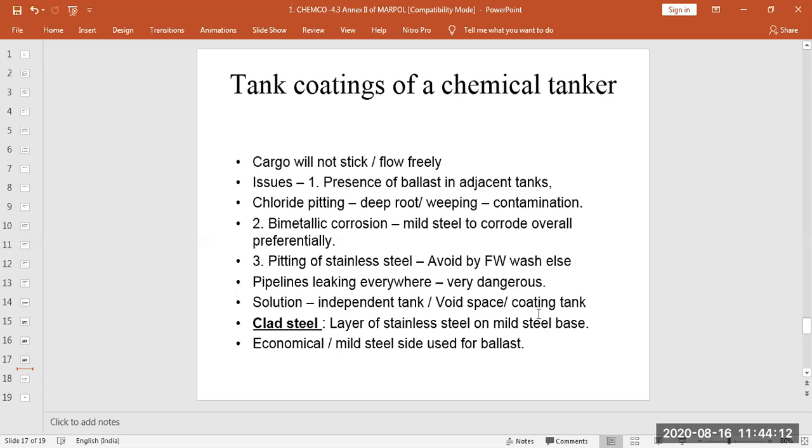So this is what is called chloride pitting. Pitting means the corrosion and damage to the coating is taking place in small pits, small holes. From outside, from a distance, you will see the full tank as stainless steel. But when you go close and see, this stainless steel is getting damaged from inside, and the corrosion these chloride pits are making is very, very deep inside.